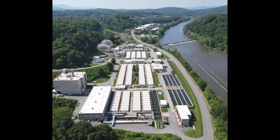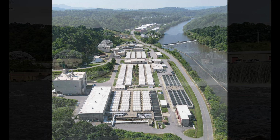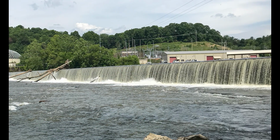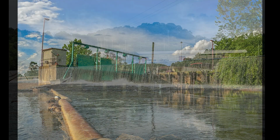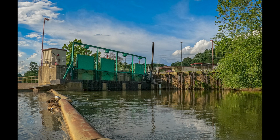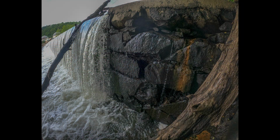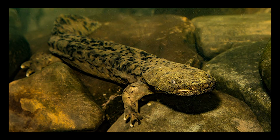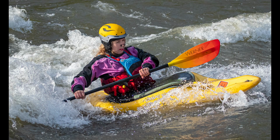In the 1960s, the Metropolitan Sewage District was established with a plant near the dam. In the 1980s, MSD restored the dam and power plant to supply electricity for sewage treatment purposes. A study is currently underway to assess the potential removal of the aging dam to improve the river's ecology and support further recreational and economic development.